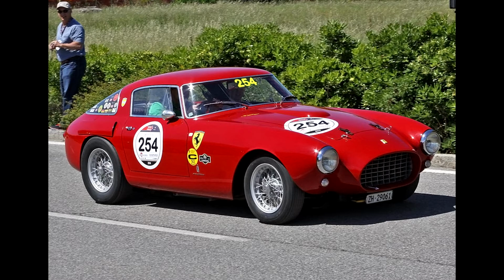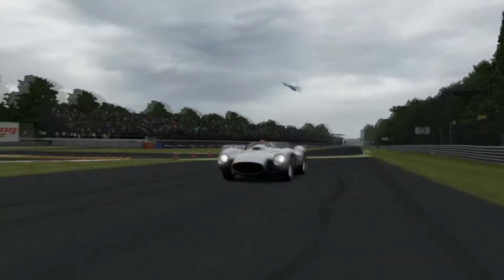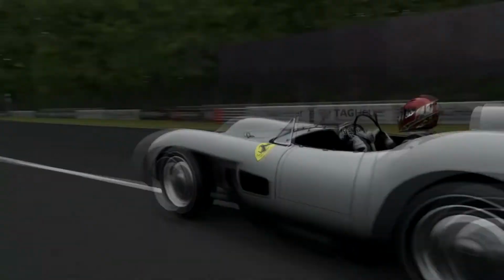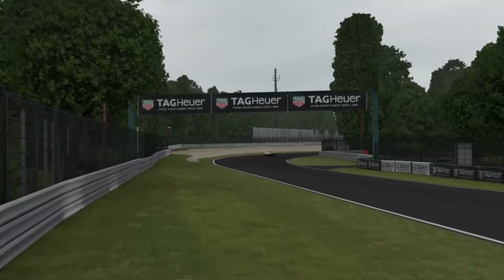So where do you go from there? The 250 Monza in 1954. Guess where they got that name from? No clue. This was when Ferrari began implementing F1 technology into their sports cars.